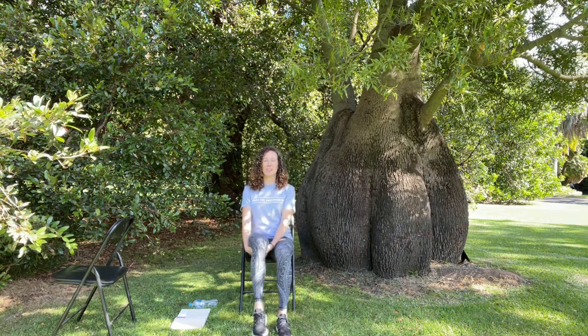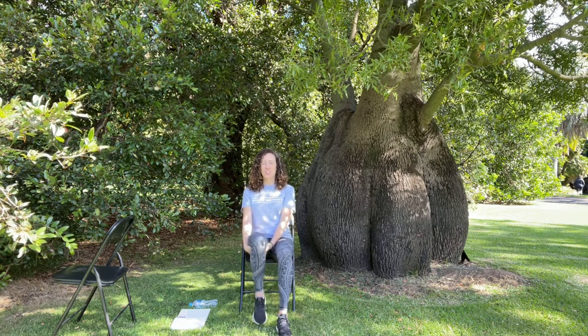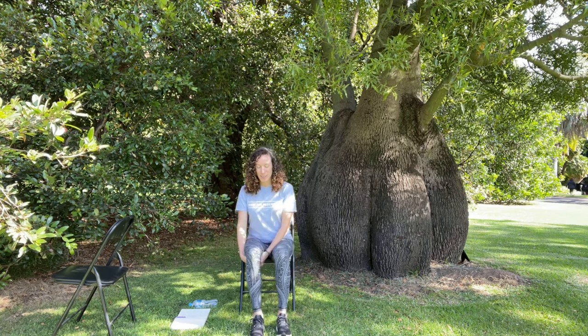Scoop beneath the left thigh. Pick it up. Lean back. And just let your left lower leg rock back and forth. Range of movement doesn't have to be huge. It's more about just getting that knee joint flexing and extending. Wonderful. Set your left foot back down.